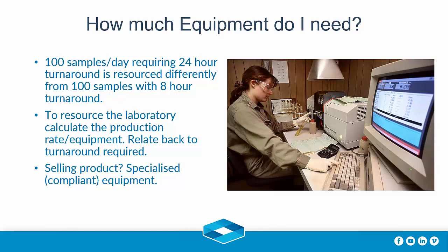If you're selling a particular product, like iron ore, for example, you might need to have specialised compliant equipment that's accepted within the industry, like XRF. If you're going to build a lab with a whole stack of titrations in it, that's not going to work for the production of the lab. You need a common sense approach to what you're going to do and how you're going to do it.